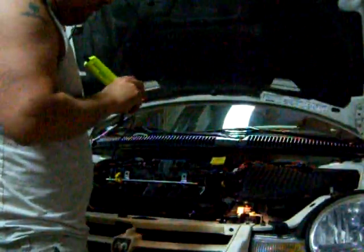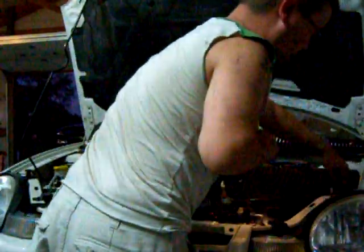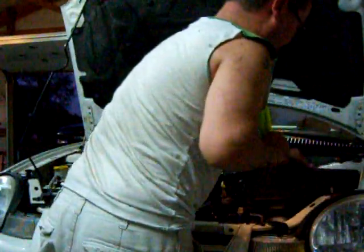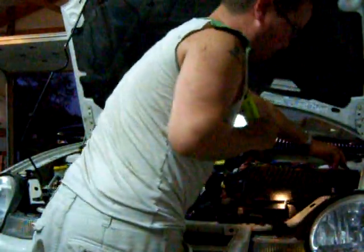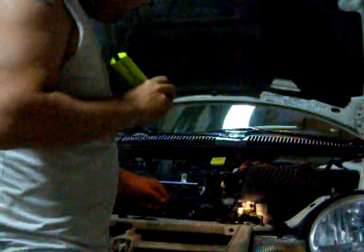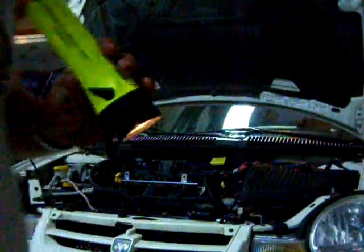To get to the top of the transmission, you have a bolt here, a bolt behind here. Just pull your mass airflow sensor off, get it out of the way, take the tube off, and that bolt. So when you're ready, that bolt will be out. This hose is disconnected from that, and your mass airflow sensor is pulled out of there.